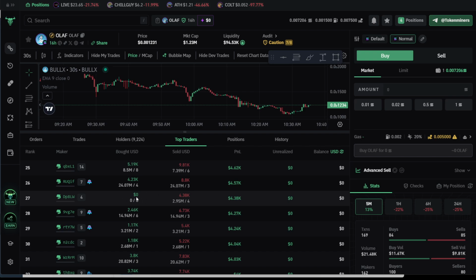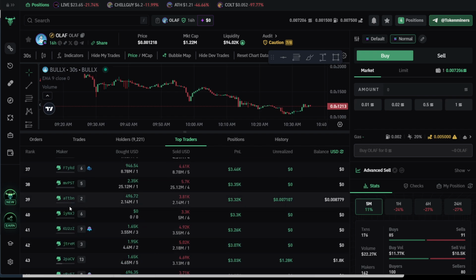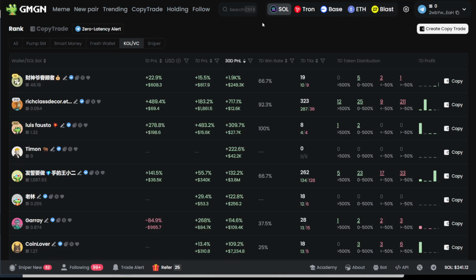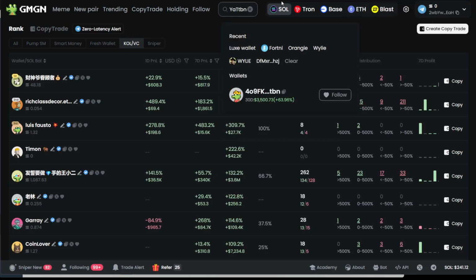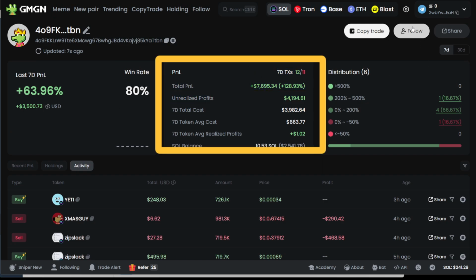If you find a wallet that bought for a few hundred dollars and sold for good profits, click the wallet and open it in SolScan. Copy the wallet address and open the wallet in the GMGN website, where you can check the recent activity. If the wallet has a win rate of at least 50 and a good profit and loss ratio, then that is a wallet that we want to follow.